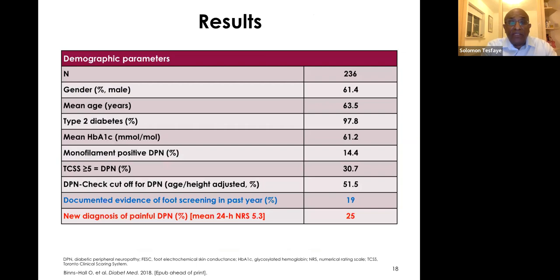What were the results of the study? We found that most of the patients, these were unselected patients coming into this screening. You can see if you use the monofilament test to diagnose DPN, or diabetic peripheral neuropathy, you diagnose neuropathy in only 14%. If you use the Toronto Clinical Neuropathy Score, a detailed clinical examination which takes about 18 minutes, you diagnose neuropathy in 30%.